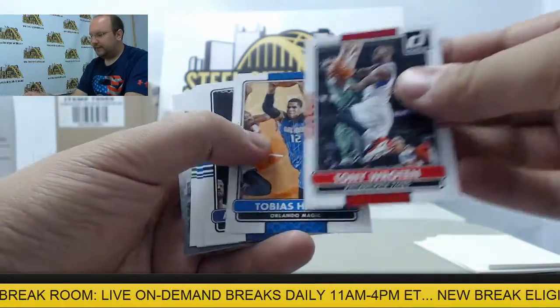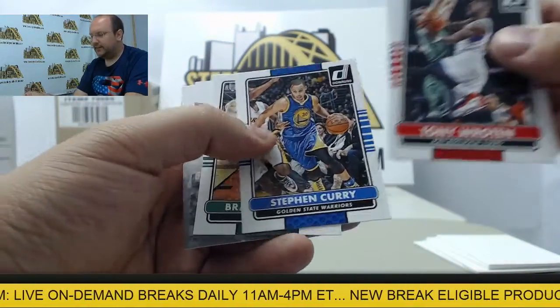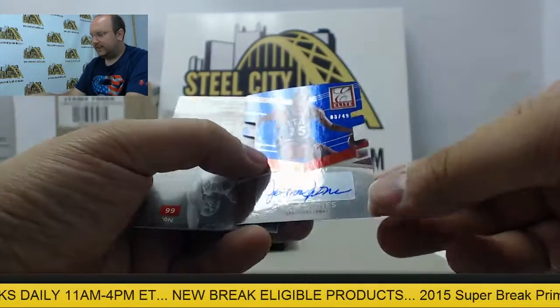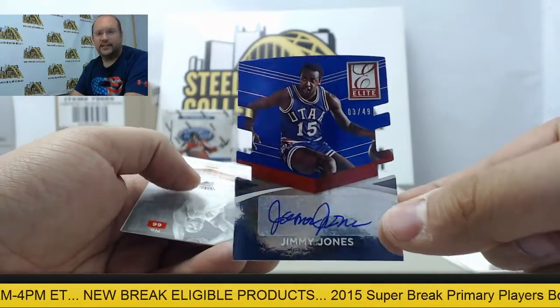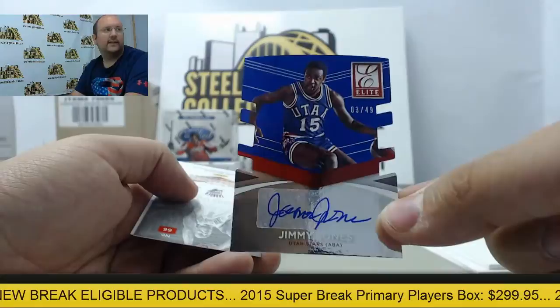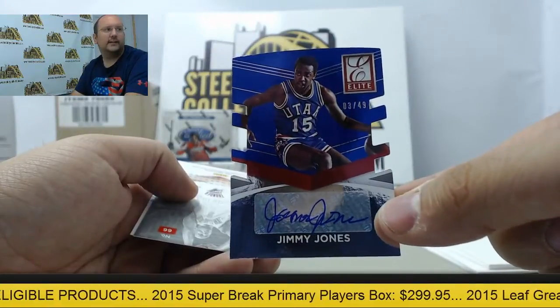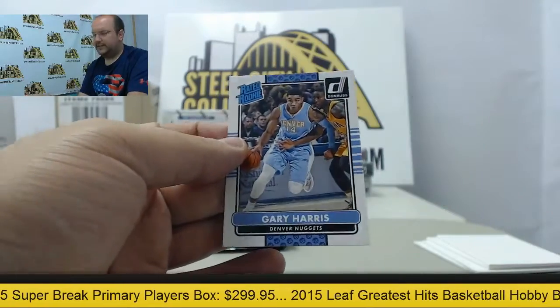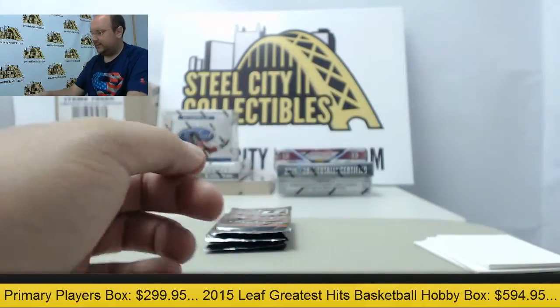Tony Wroten, Tobias Harris, Anthony Bennett, Stephen Curry, Brandon Bass. Next up is a die-cut autograph featuring Jeremy Jones, 3 of 49. Serge Ibaka Elite and Gary Harris Rated Rookie.